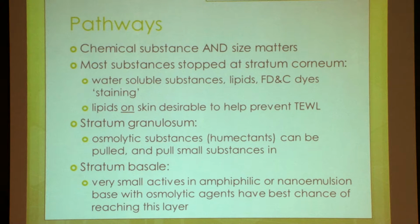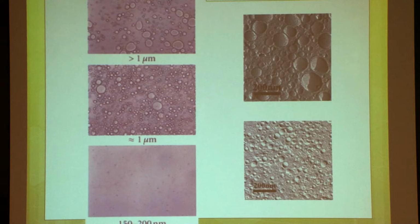At the stratum basale, this is where we want very small actives, and they're usually delivered in a nanoemulsion base with osmolytic agents. The osmolytic agents help draw them to the stratum granulosum. And if they're in a nanoemulsion, they can then travel potentially further into the stratum basale. And that's where you want your actives to go. They start to then communicate and get some of the high efficacy results you're looking for.